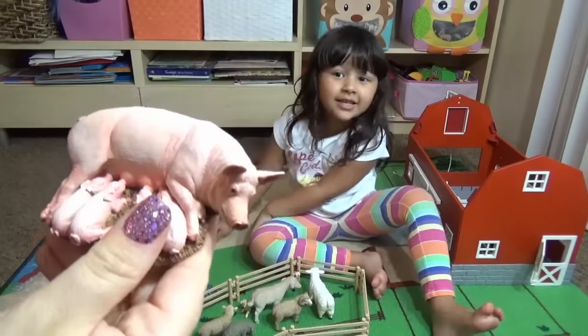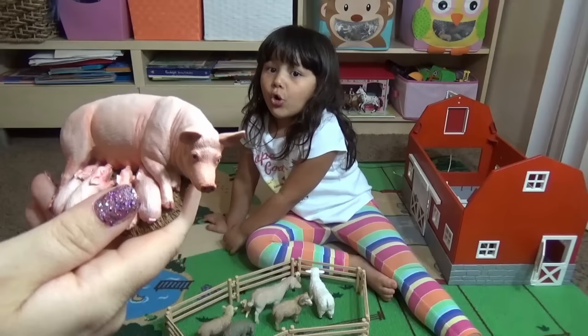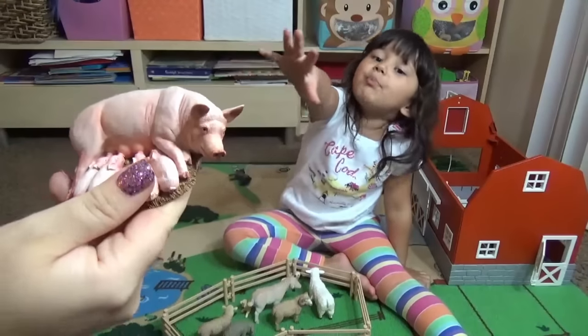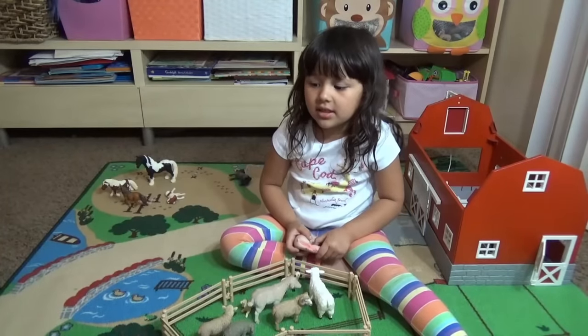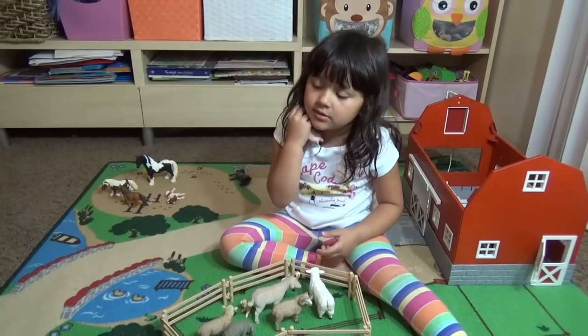Look what piggy we have. What does piggy say? Yes. And maybe with piglets, she's feeding Babe. Babe. What's the little pig's nickname? Babe was trying to get out. Yeah, she was a very smart piggy. This is one of my favorite movies, Babe.